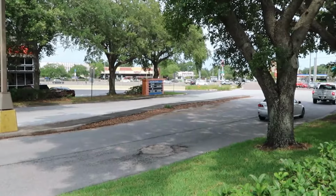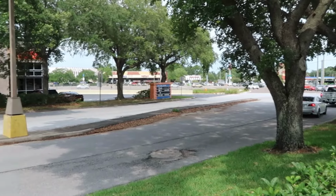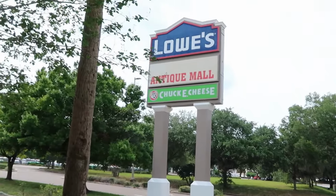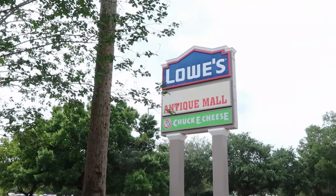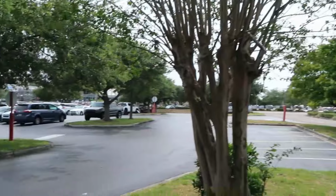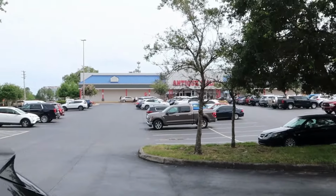Here's a little bit of the view here at Lakeland, Florida. Coming into the Antique Mall itself, not too busy, but I do want to point out the signage because you could totally just drive right past it. It literally just says Antique Mall. It's sandwiched in between Lowe's and Chuck E. Cheese. That being said, the parking lot here for the Lakeland Antique Mall is absolutely massive.